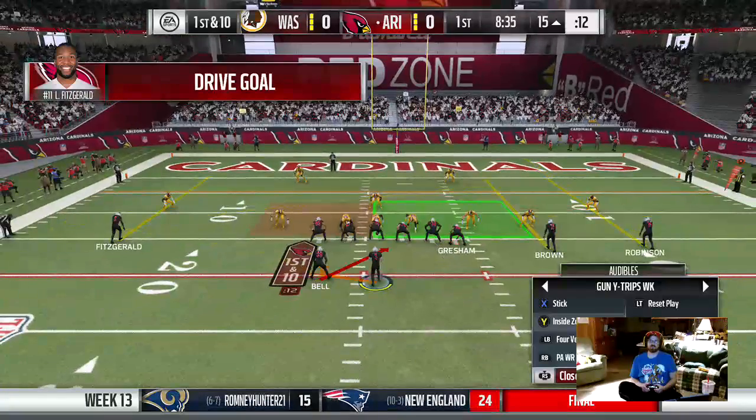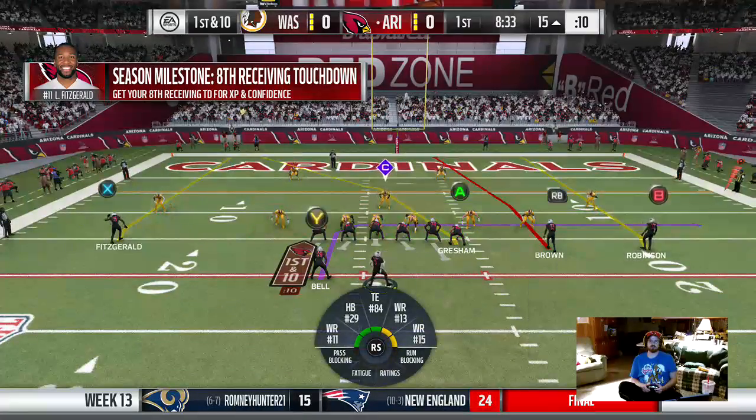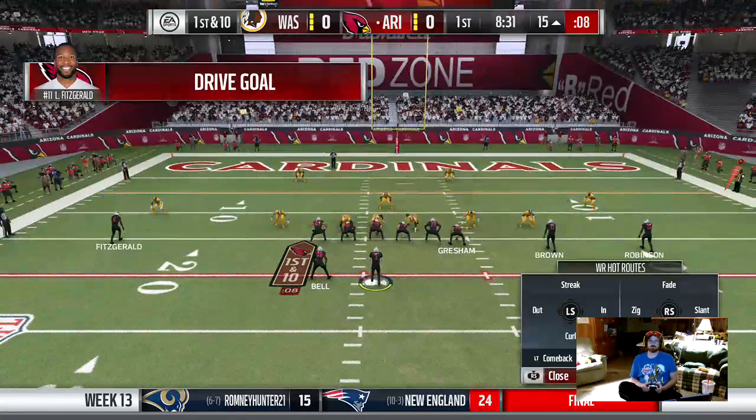Actually, we're going to pass it here, weren't we? I thought they were stuck. Somebody's going to be open.